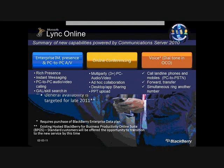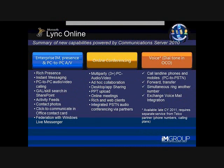So, Lync Online. This is Microsoft's next generation of instant messaging and presence tool. One of the key things here is that it is integrating the two BPOS products of Office Communicator and Office Live Meeting, and it's replacing those two products in one, but providing a lot more features.